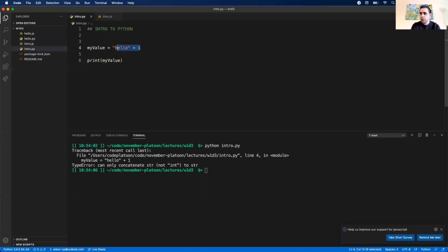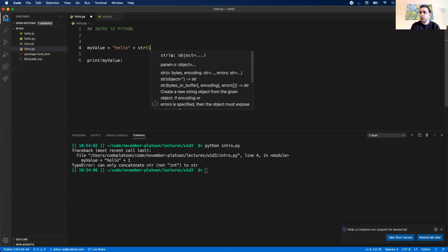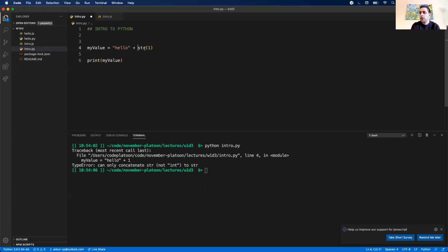If I did want to get this to work, I would actually have to manually convert this 1 to a string. I actually forgot the syntax for that. It might just be something like toString, converts number to string in Python. Again, Google is your friend. I Google all the time. Don't feel bad if you're Googling methods. It's just good to know about how to go about it. So in this case, str will convert a number to a string.